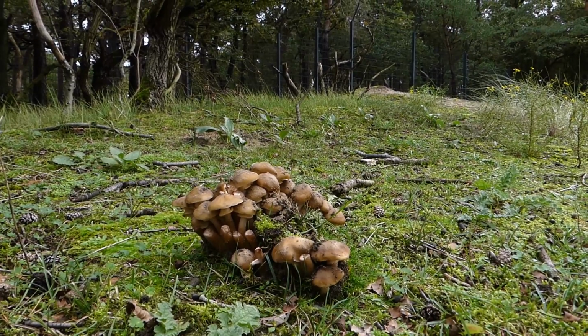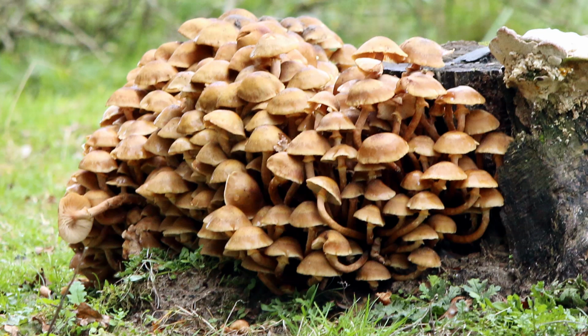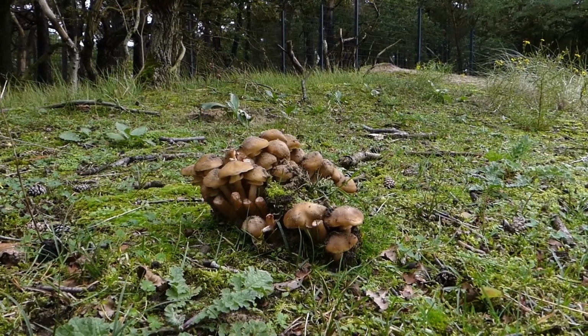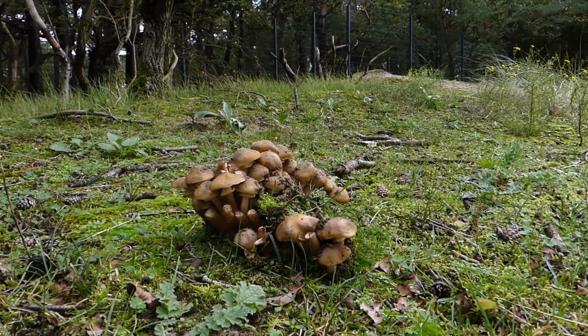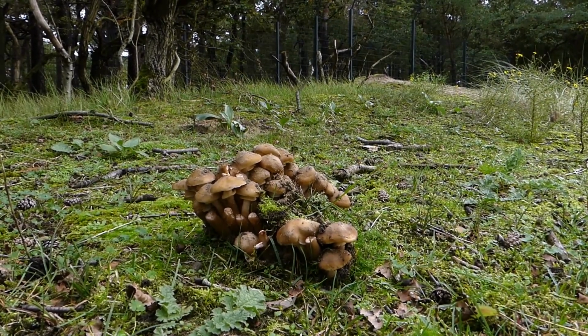This is the best time of the year to see mushrooms and other fungi growing in the forest. I don't know what species this is. I wouldn't want to pick it and eat it, which is illegal here in the Netherlands anyway. Probably just as well for me.